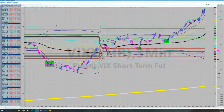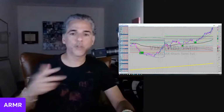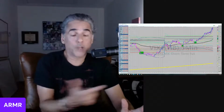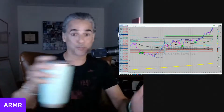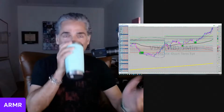Now, this is where spot gamma comes into play. All right. I'm going to show you the spot gamma location. This is beautiful. So you hear me say I use spot gamma information a lot. Here's one trade. You only need one trade of spot gamma and you pay for the subscription for the year, or multiple years. Same thing with the ARMR report. I'll be honest with you.